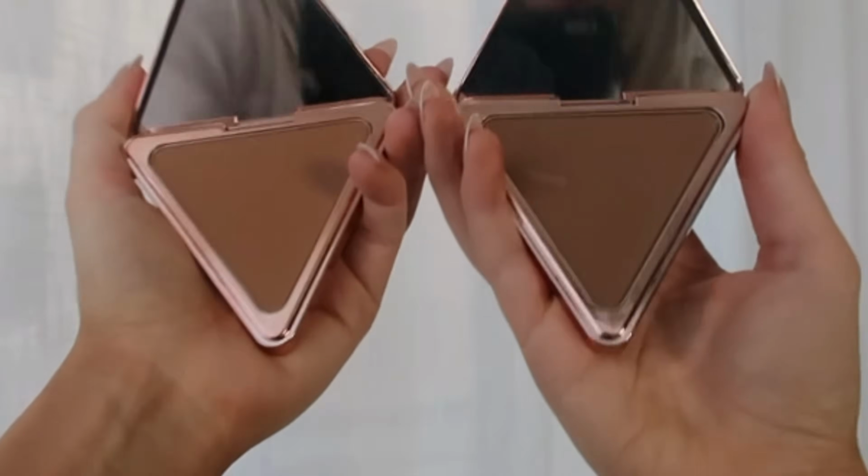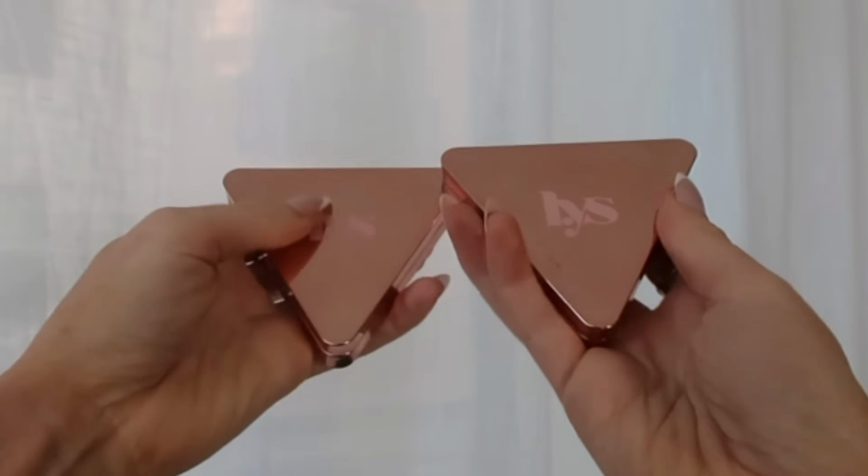Basically, I'm realizing all of my favorite products tend to have hyaluronic acid in them. So these are also clean at Sephora. They have really good ingredients. It says it has niacinamide, green tea extract, and hyaluronic acid. So definitely try these ones out if you're on more of a budget.